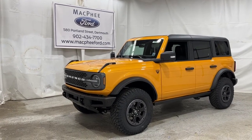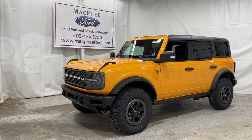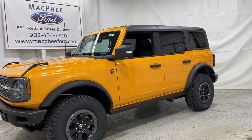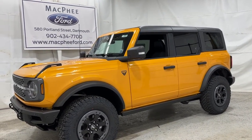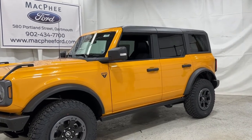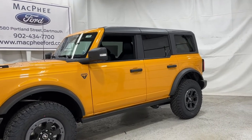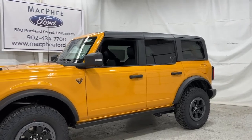Today we're going to take a look at this brand new 2021 Ford Bronco Badlands. The Ford Bronco has been redesigned for now. Ford has brought back their predecessor of off-roading and the loved and known Bronco. This one is the Badlands trim level in Cyber Orange. This one is sold, but we did want to make the video to show you what you can get when you order a Bronco Badlands through us.